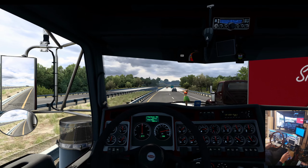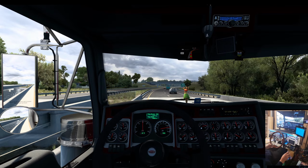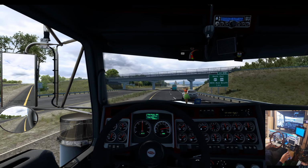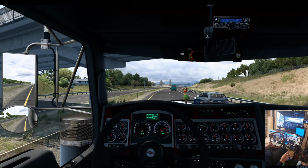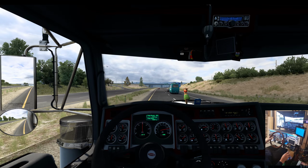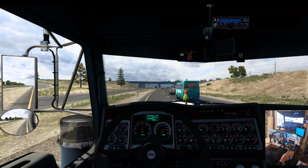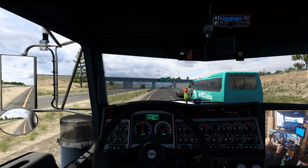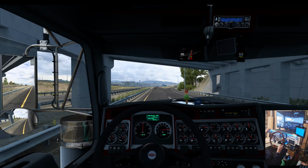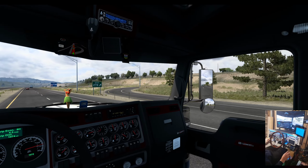Like before this update came along, I thought I had the next 3 or 4 days all mapped out, what I was going to do. And none of it's happened. So, just kind of the way it goes. Oh man, I should put that window up. There we go. Sorry about that.